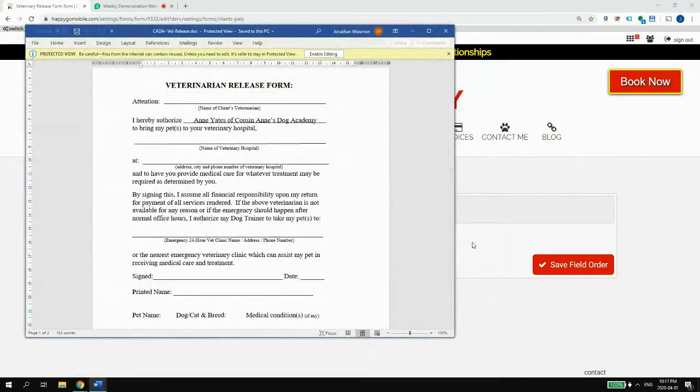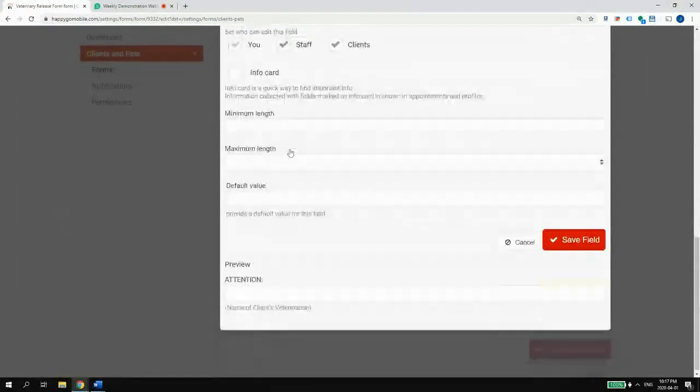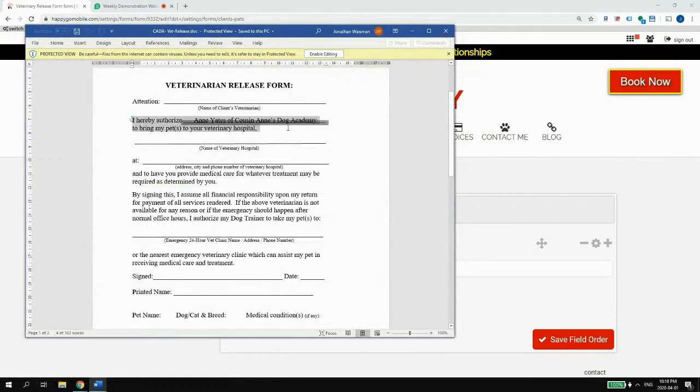And so what I'll do is, this looks like a document for you to show the veterinarian. Yes. That they can work on the pet, basically. So the customer's filling the following out. They're saying, attention. Was it all in caps? I think it was all in caps. That's what it was. Name required. Okay, so that's the customer. Attention, name of client's veterinarian. I hereby authorize so-and-so. Okay.